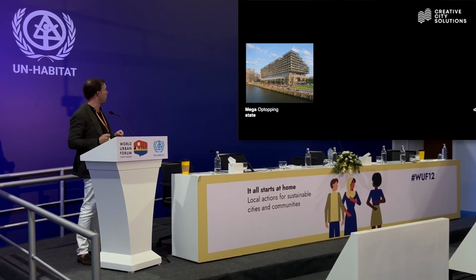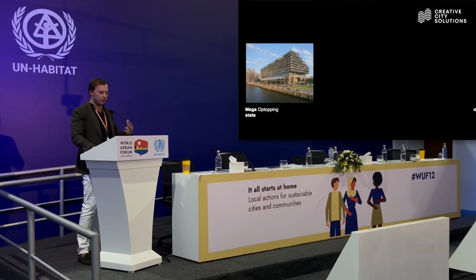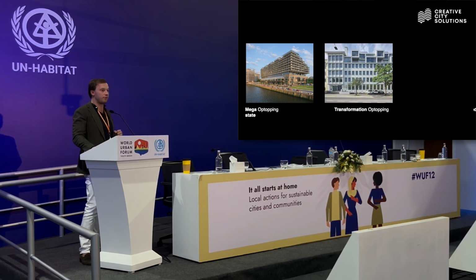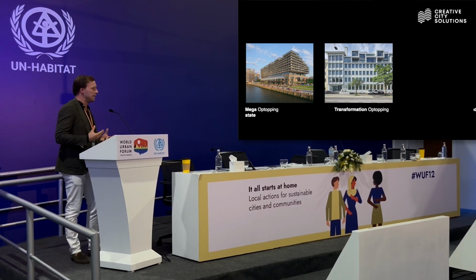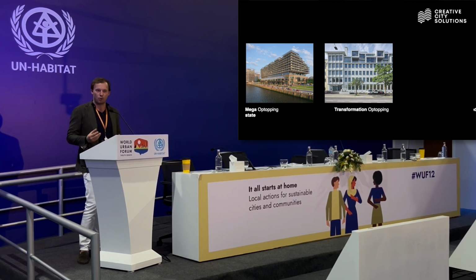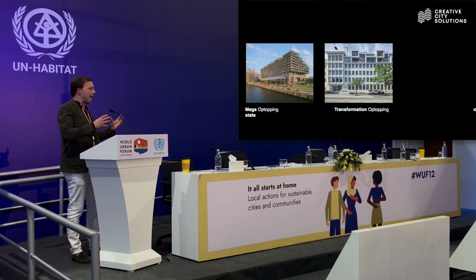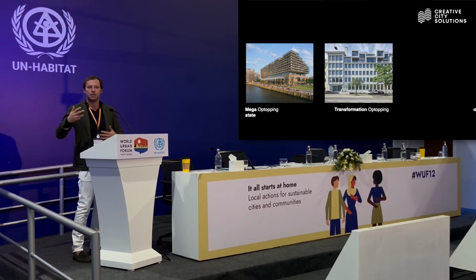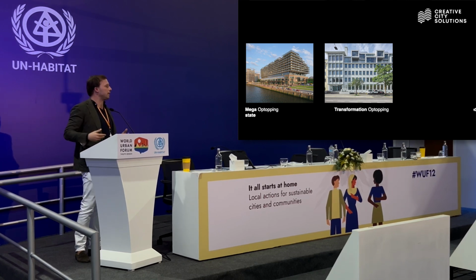These are 300 homes on top of an old factory in Rotterdam. We call this the mega Optopping. Then we have the transformation Optopping. You can see there's an old building. You cannot really renovate it anymore, but you can keep the foundation, for example, or the structure. And while doing the whole transformation, you build some extra layers to increase the profits of the project.